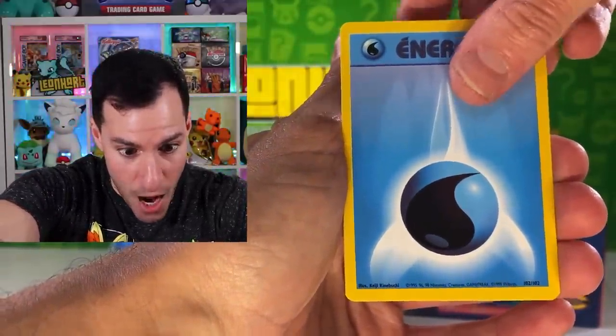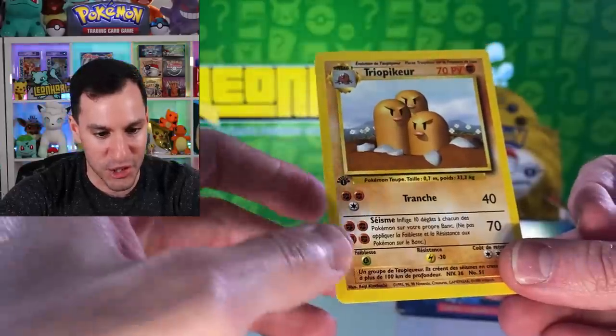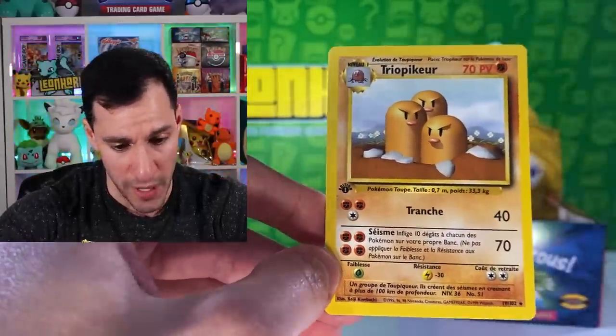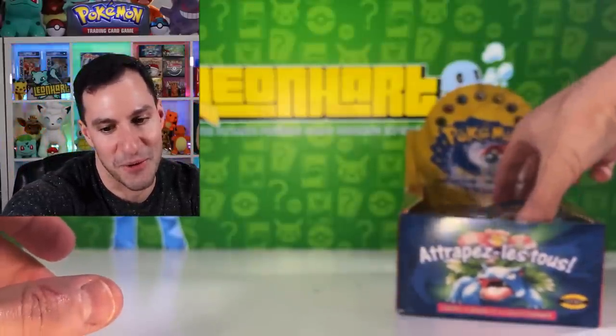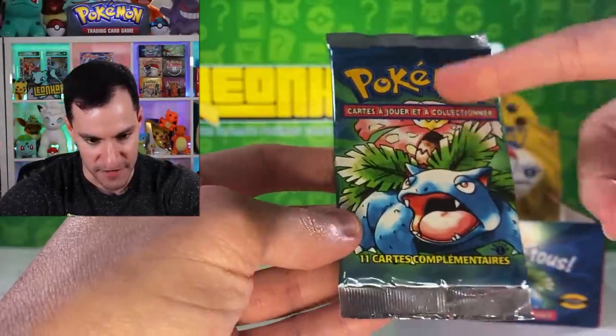Energy! Whoops. A Dugtrio. Seismic Toss for Earthquake, I guess. Wow, so we have still not hit from a pack Venusaur. My boy, I know you got something, but can you see just the difference in the artwork?